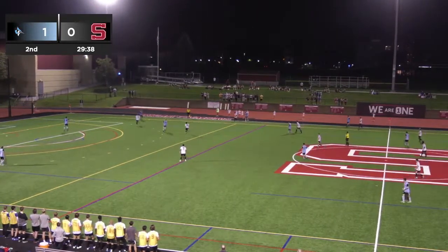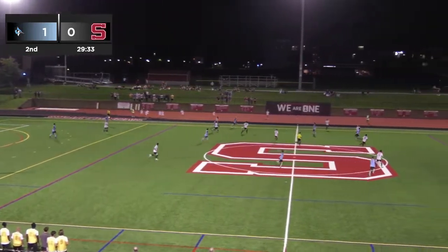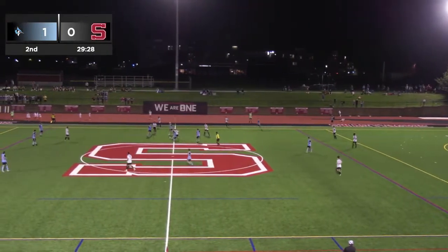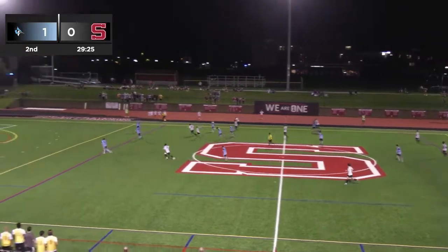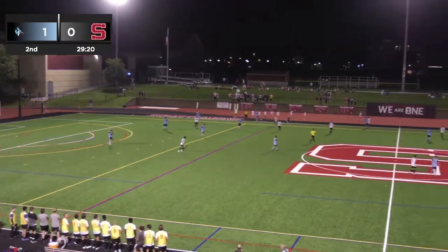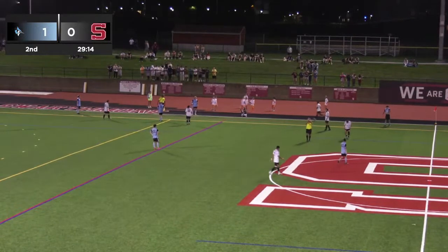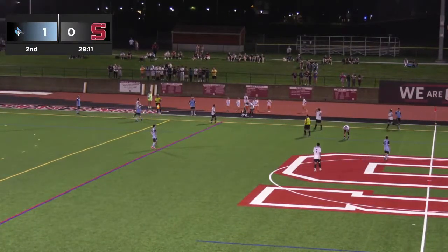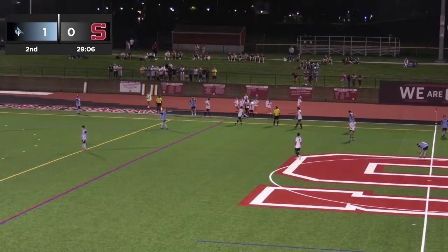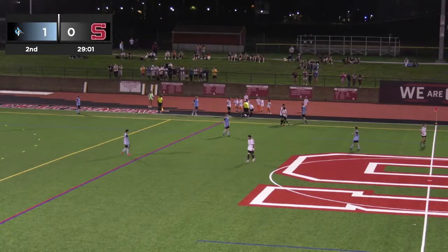Trying to build from the defensive end again is Hopkins. We saw this a lot in the first half. A lot of east to west as opposed to north south. But here they come looking for a rush, but they turn the ball over. That's Heck coming the other way. Just out of bounds. I can't tell. We have a Swarthmore player down on the far side. Can't tell if that's Tumushabe. He's too far away for me to see a number. Looks like he might have pulled up a little bit on that slide.